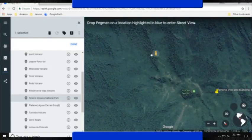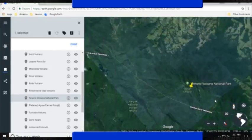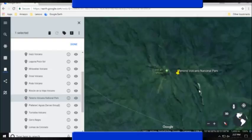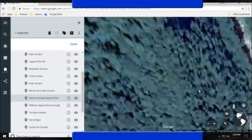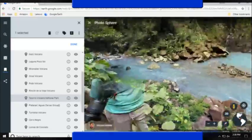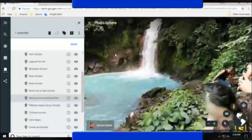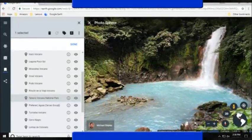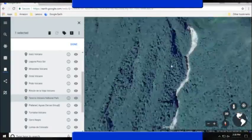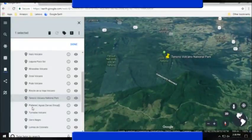We'll see if we have... Nope. Sometimes we get them, but sometimes we don't. Oh, we have one right here. Okay, let's go look over here. It is a pretty waterfall. The next one is Poas.